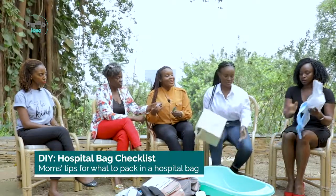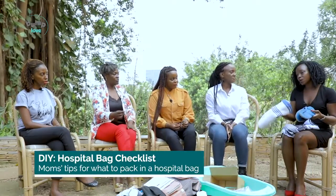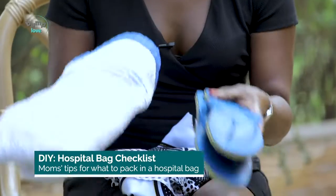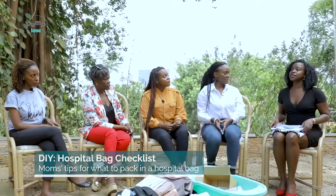One of the things I wanted to highlight: you know there's a bathroom, so you always need a towel for yourself and for the baby, and you'd also need slippers for yourself. These are for mom. But one of the things that was most important to me, I remember when I was packing my bag, was leaving the hospital. I gave birth on the 2nd of September. I left after 3 days, like I had had a C-section.